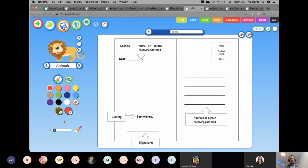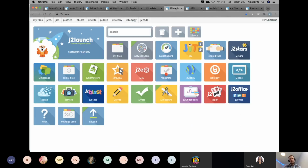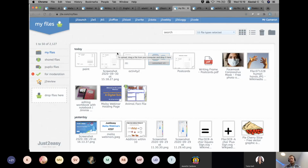So I'm going to save this myself as a teacher, because what I want to be able to do is show you how I've then got two types of activities. I've got the activity called postcards, which is a J2E5 document, and I've got a paint activity, which is the postcards activity for younger learners to be able to complete for themselves.